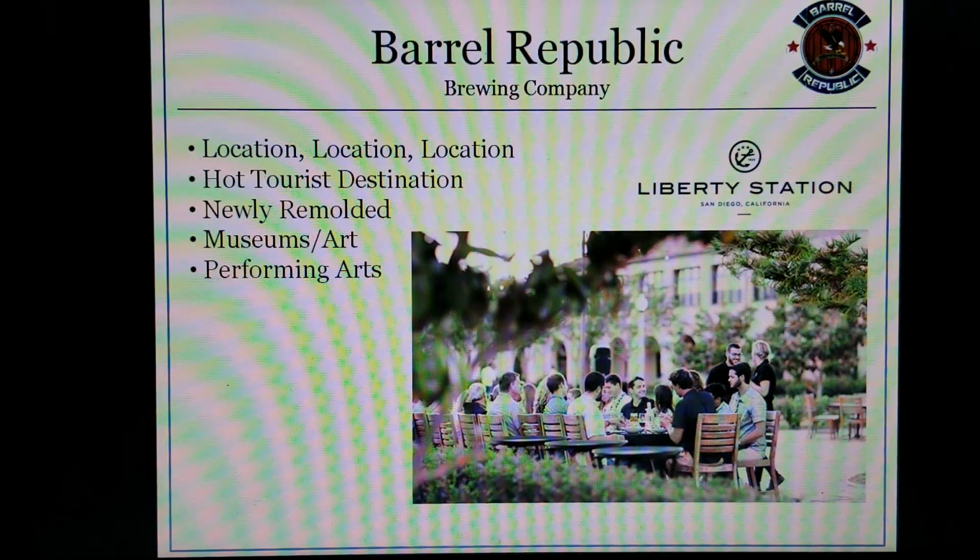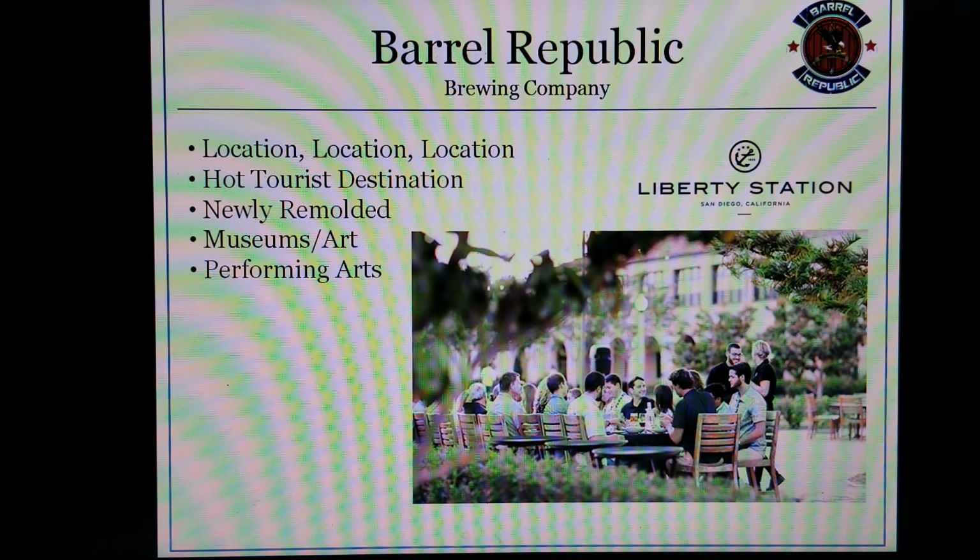So location. Again, these are highlights I've already talked about, but I'll touch a little bit more on in depth. So we already know it's been remodeled recently. It's fantastic. It's filled with museums and art galleries and performance arts. It attracts a lot of potential customers for us. Customers could take in a show or a movie, and then come to our location for fine dining, or to have a beer, or to sit with their buddies and enjoy the ambiance of the area. The vibe and the energy is fantastic at Liberty Station.